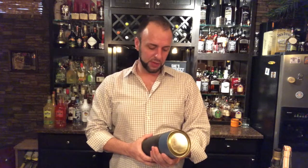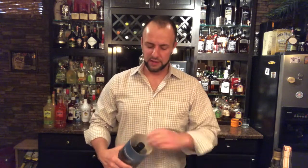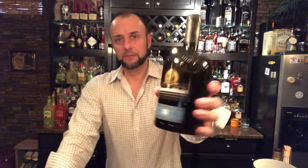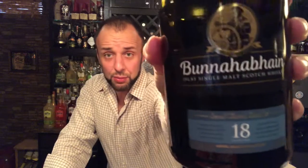Today, I'm going to bring you a whiskey I recently got turned on to a few months back, and that is the Bunnahabhain 18-year-old. It's the new bottle, the 46.3% ABV. So if you guys can pick that up there, 46.3% ABV, just like the new 12-year-old and the 25-year-old.